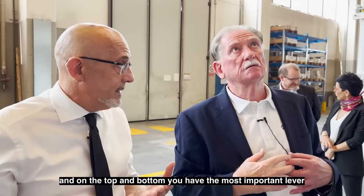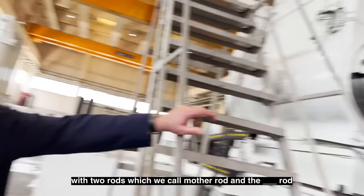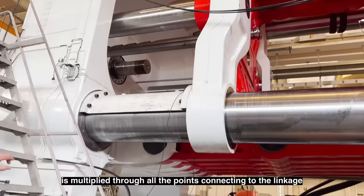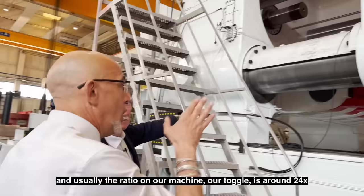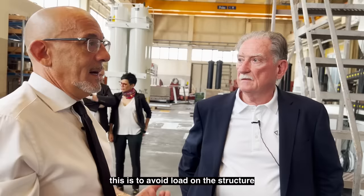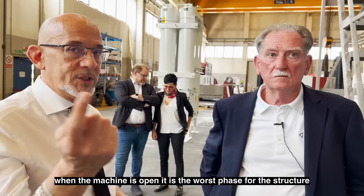So when the machine is closed, you see this configuration with the two rods, we call them mother rod and conductor rod. In this phase, the machine is closed, and the force from the closing cylinder is multiplied through all the points connecting to the linkage. Usually the ratio on our machines, our toggle, is around 24 times. On the big machine, it is 20 times, more or less. This is even to avoid having a higher opening stroke, because the structure, when the machine opens, is the worst phase for all the structure.